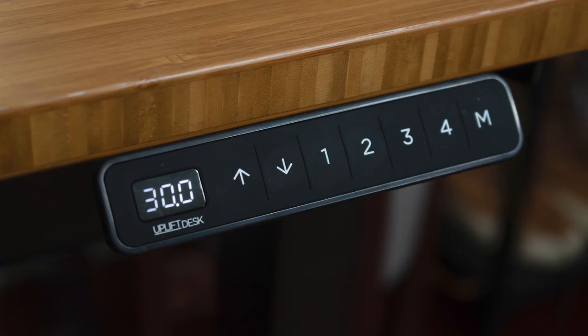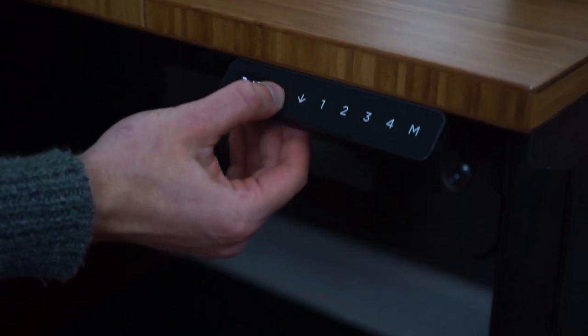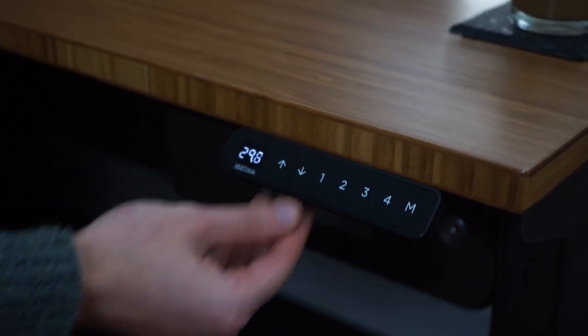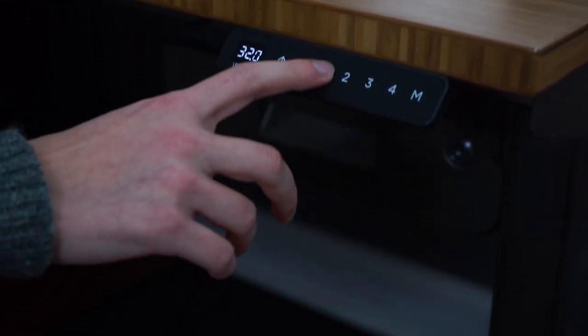With a few different keypads to choose from, I went for the Advanced Comfort keypad, which has 4 programmable height settings, anti-collision sensitivity adjustment controls, and min-max height settings to make sure the desk doesn't pull or push anything it's not supposed to when someone's raising or lowering it.